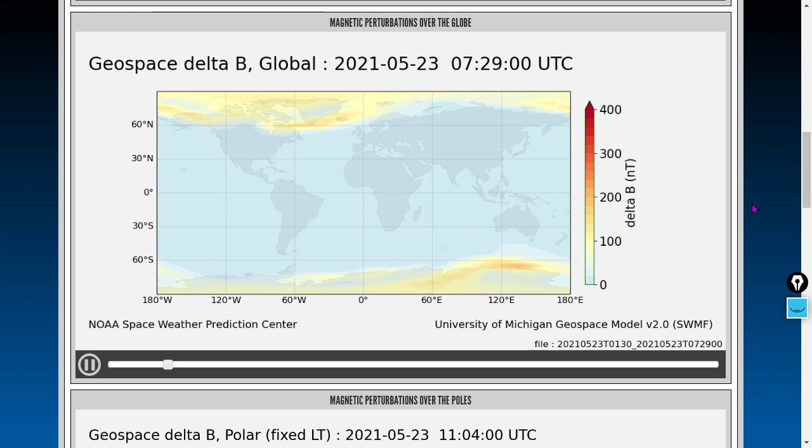Next, looking at ground magnetic perturbations here, coming a little bit closer to home and looking at changes in the Earth's B field, or geospace delta B. So the Earth currently has 2 north poles, one over Canada, one over Siberia. The South Pole has left the Antarctic continent and is someplace down here south of Australia. And you can see some perturbations around where the South Geomagnetic Pole is, as well as the Canadian North Pole and the Siberian North Pole. That's 4 hours of data, just like the previous magnetosphere movie.